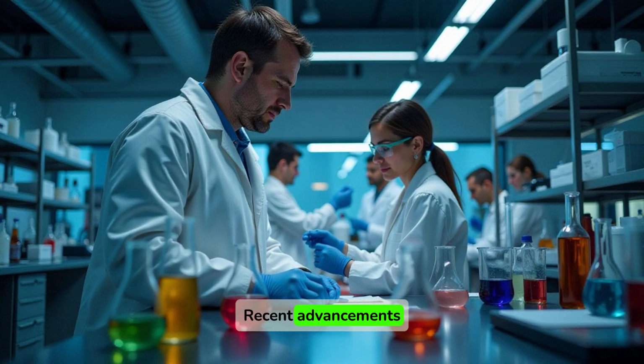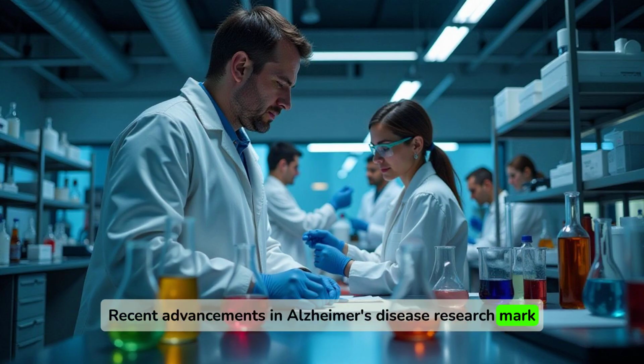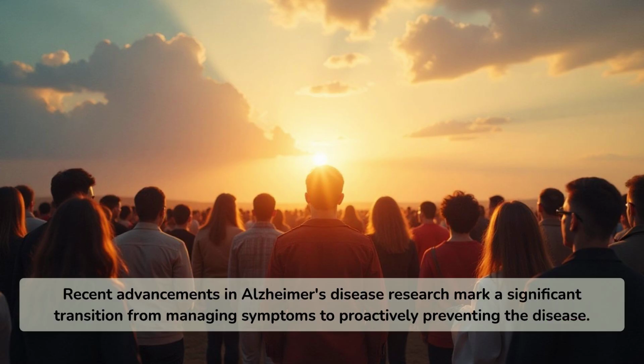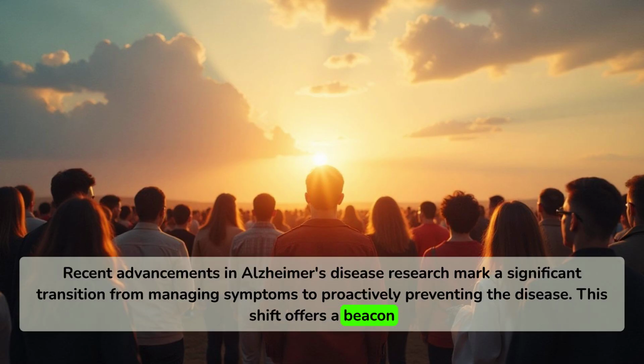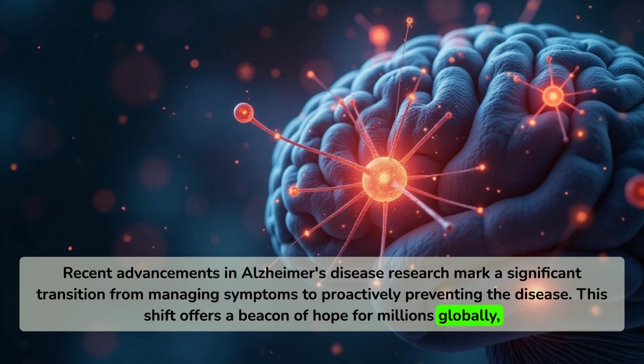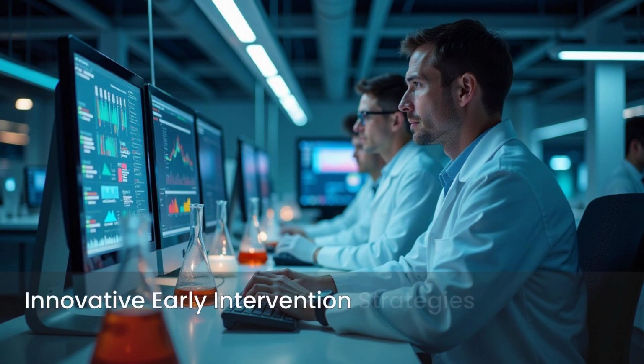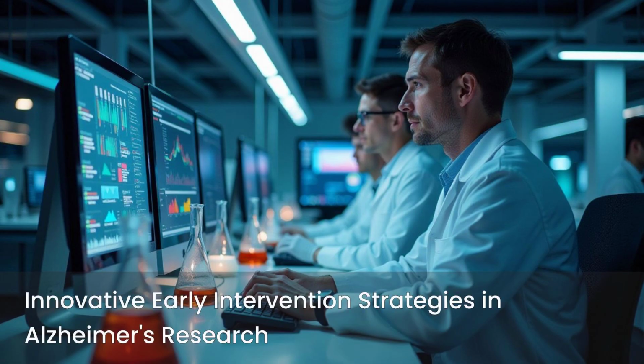Recent advancements in Alzheimer's disease research mark a significant transition from managing symptoms to proactively preventing the disease. This shift offers a beacon of hope for millions globally, focusing on halting the progression before irreversible damage occurs. Scientists are exploring innovative early intervention strategies.